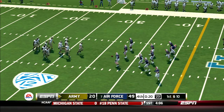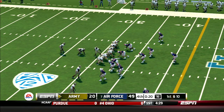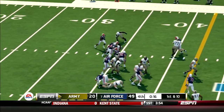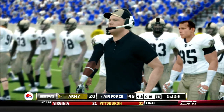Both teams are playing out the stretch here. You want to get experience for guys who normally don't get in the game and try to avoid injury. It's the tailback. Tackle made at the 35. A couple, maybe 3 yards on that run. The Black Knights taking their first time out of the half.